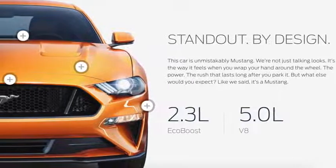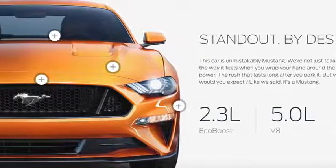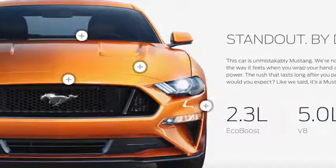And also, it seems like the V6 is no longer an option in the Mustang lineup. It's only going to be a GT or an EcoBoost.